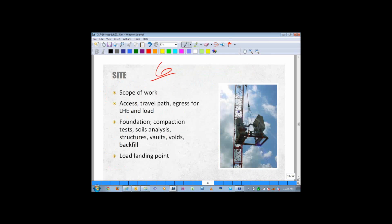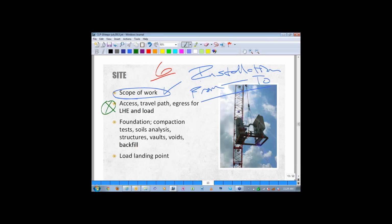Item 6, what about this site? And this is, again, going very quickly, scope of work. What do I have to do? In effect, if the main task is installation of an item, it's from and to, and what's in between. So what's my scope of work that is understood by the lift director, the riggers, and all the other personnel associated with it? Do I have access, a travel path for my LHE, egress for LHE and load? Foundation on the site is a huge issue. Compaction tests, geotechs may help with that. Soils analysis, structures and vaults and voids and backfills.